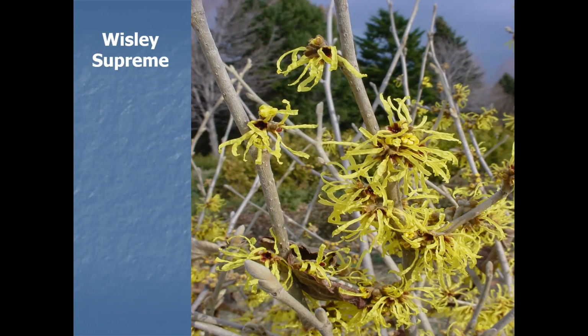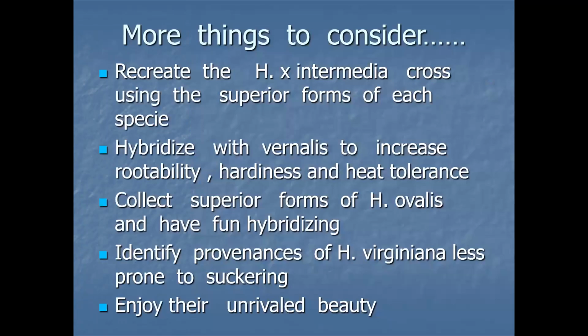So, more things to consider as we wrap this up. Let's recreate the intermediate cross again using superior forms of each species. Let's look at vernalis to increase reliability, or excuse me, rootability, perhaps hardiness and heat tolerance. Being a southern species, will it have heat tolerance? Let's collect superior forms of ovalis from the full range and have fun hybridizing these amongst themselves and with these other species. Let's identify provenances of virginiana that have less tendency to suffer. And let's go out and enjoy their unrivaled beauty.